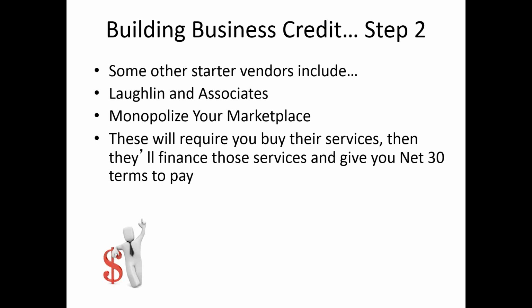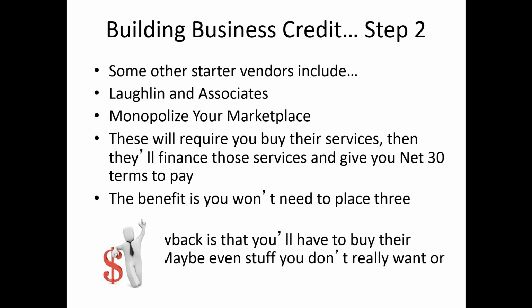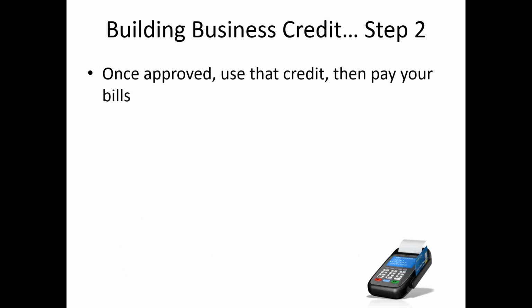It's pretty smart because not a lot of companies do this. So their niche is to give people services and report the services using business credit. This is why so many people use these type of companies. So these are the type of companies that, again, you don't need to keep coming back and buying stuff. If you buy their products and services, they'll approve you. And the benefit is that you won't need to place these 3 orders that you'll have to do with the other ones that I showed you.